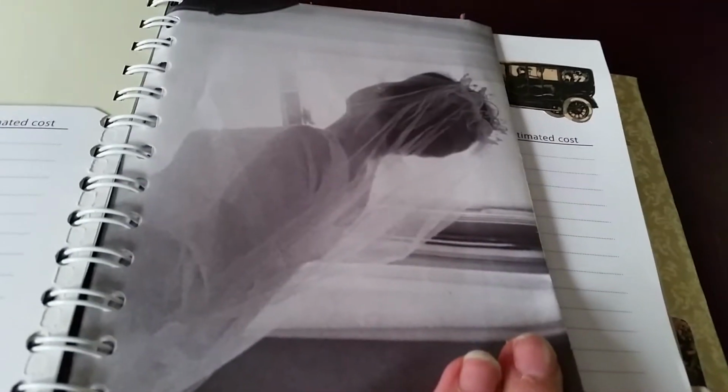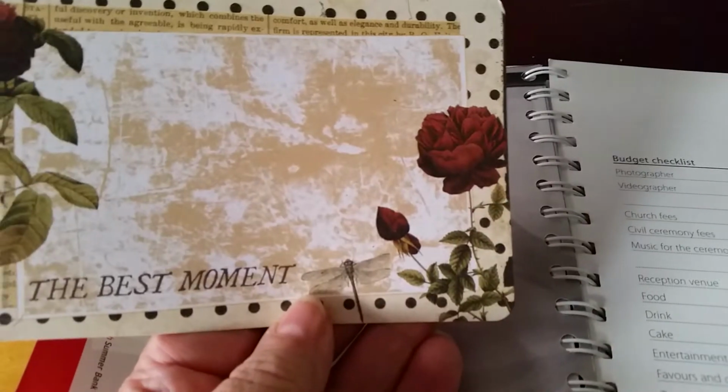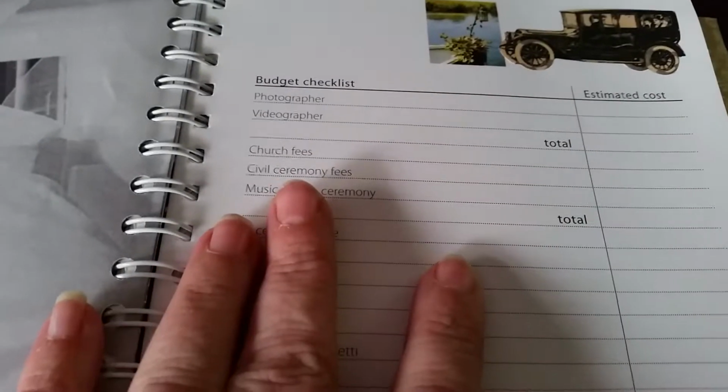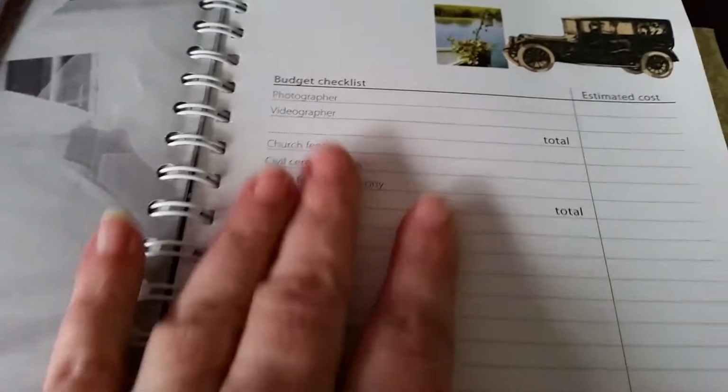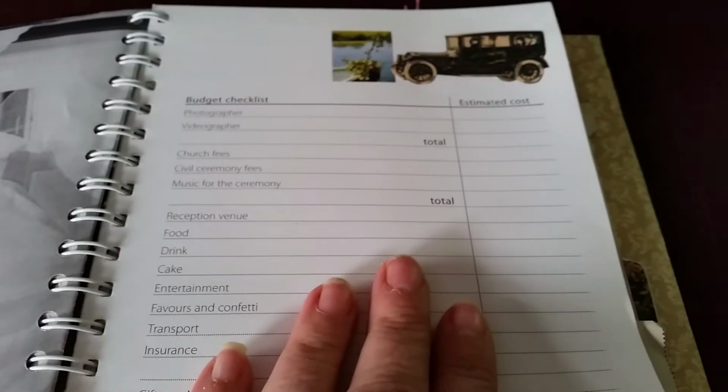This was from an old calendar, and I made an envelope out of it, a lady in her wedding dress looking out the window. And inside here I've put a journaling card, a Prima one, and it's like the best moment. So it's thinking about what you want to wear, maybe trying on wedding dresses, those type of things. And then it continues with that budget list here, photographer, reception, just to give you some ideas, money to spend. I've put a little car on there because it talks about transport to the wedding.